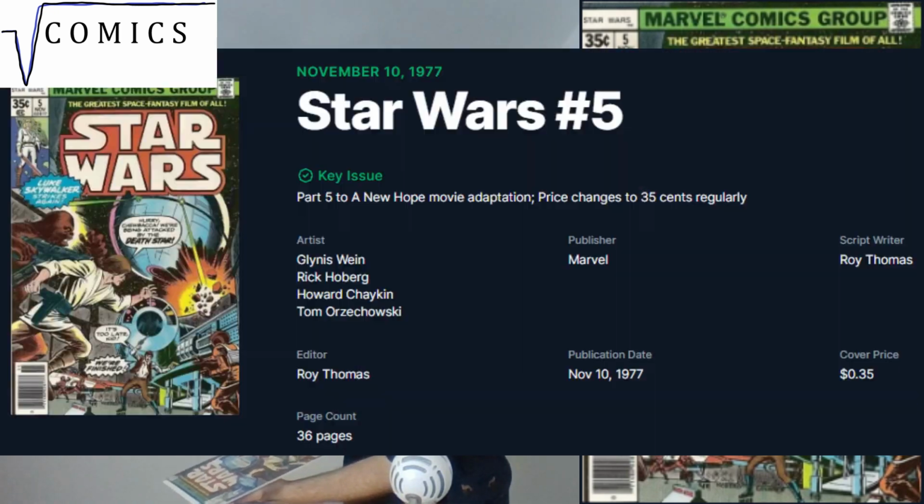But this is issue 5. Check it out. Looks like it's actually in very nice condition. It's a little dusty on the bag, but I mean, this does have a board, fortunately. And this could be gradable. I don't think this is a key. Maybe it is. I haven't even searched it up.